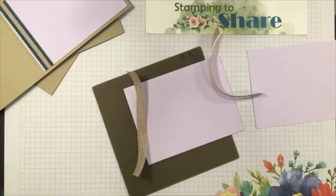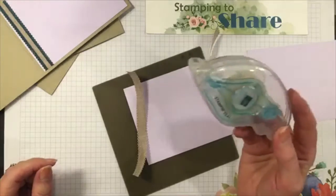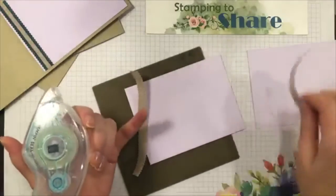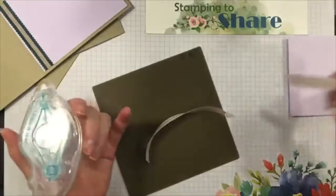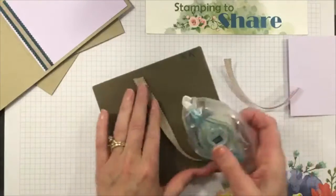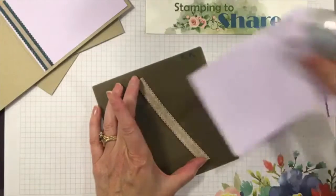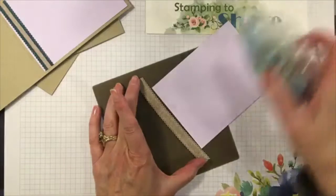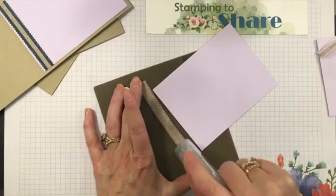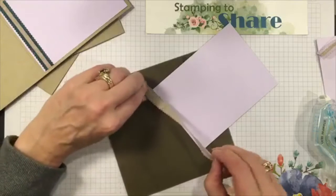Otherwise you end up with adhesive all over your fingers. And I will tell you, the new Stampin' Seal adhesive is so sticky that when you get it on your fingers, it's like a challenge to get it off. It really is. But that's good because that means your cards are going to hold together very well. So here's our Stampin' Seal, and what I'm going to do is just put one of these pieces of paper here as my guide, and I am going to put Stampin' Seal down the center of the ribbon.